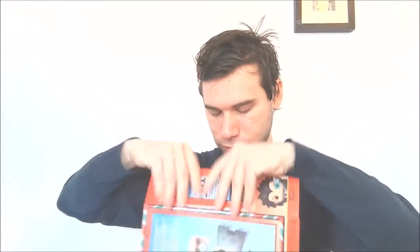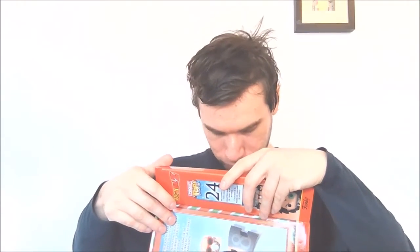So, how's this gonna work? Let's open up the box, I guess. Has an interesting smell. I purchased this from Magic Madhouse, I think for about £40, but I think they're reduced now. They're on sale, or were on sale, to about £39, I think, or even cheaper.